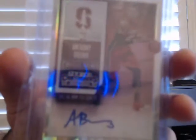First off, from eBay, numbered out of 23, cracked ice autograph of Anthony Brown. Second round pick for the LA Lakers.